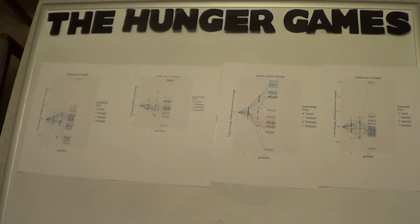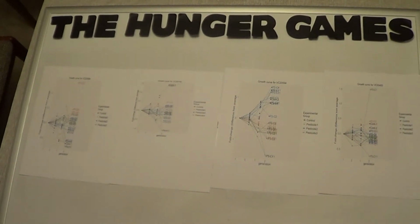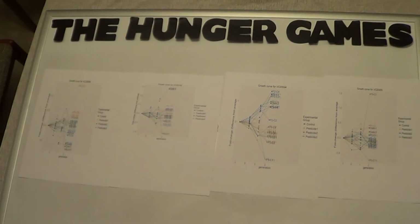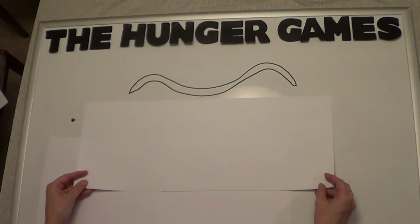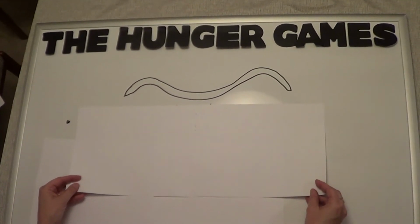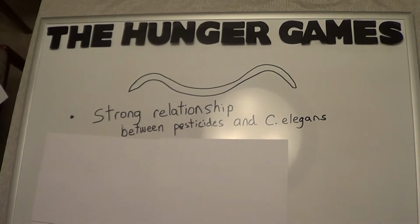The 0 point is the average for the growth of the C. elegans, so if it is above 0 on the graph, then it grew well, and if it is below 0, it grew poorly. So, we can use these graphs to draw several conclusions. First, there is a strong relationship between the pesticides tested and the survival rate of specific C. elegans mutated strains.